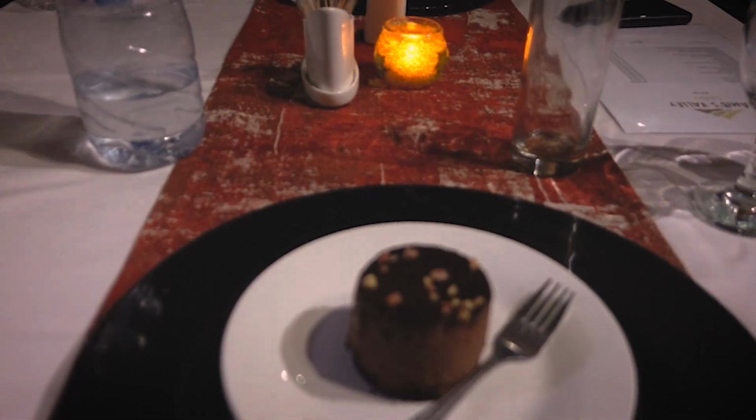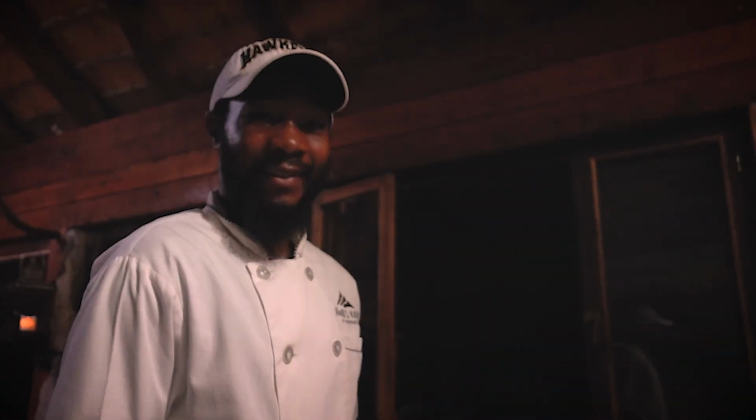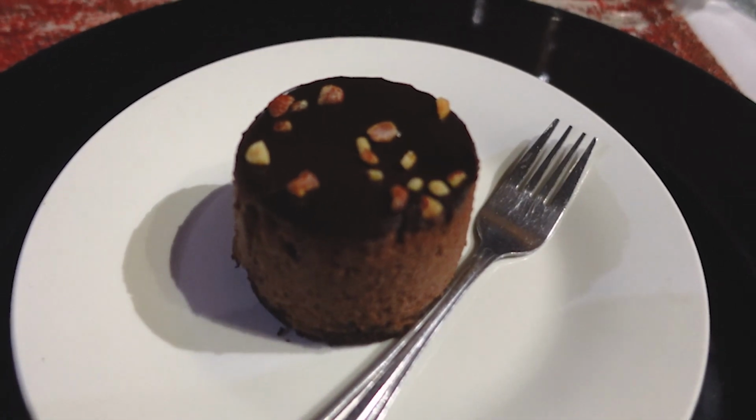Thank you so much. So this is Mississippi mud pie. Wow, Mississippi mud pie. Okay, enjoy. I was not expecting this. This is a nice surprise. So good. Oh, this is so soft. It just melts in your mouth.